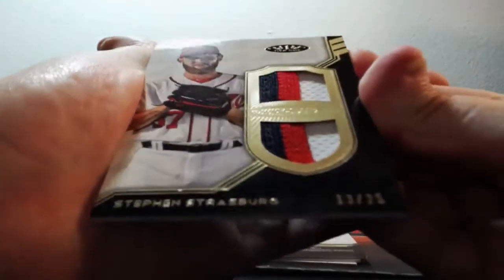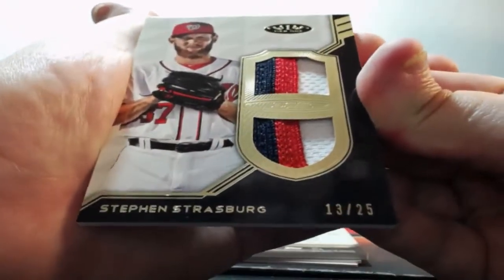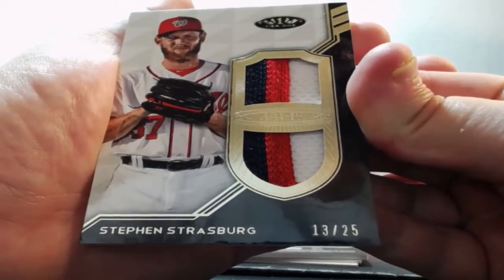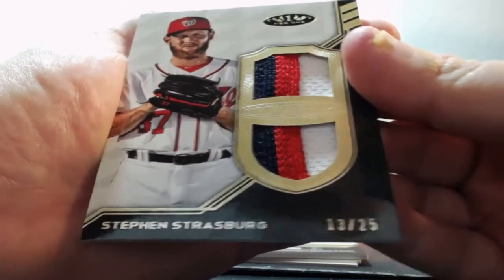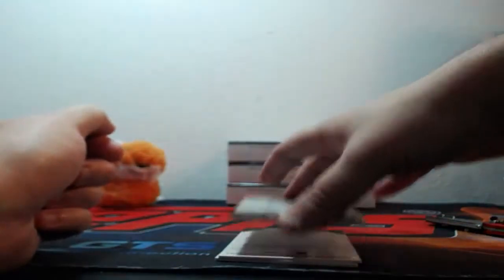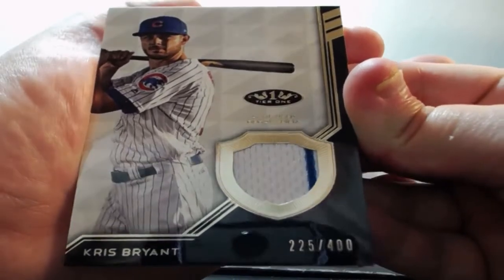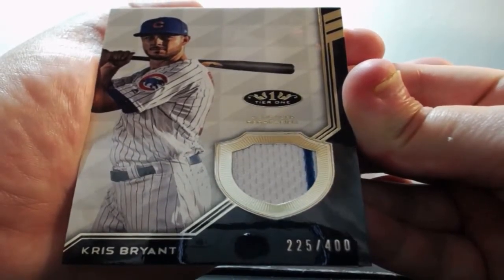Another patch. Three color for the Nationals, Steven Strasburg, 13 of 25, dual three color patches for the Nationals. For the Cubbies, out of 400, Chris Bryant with one little pinstripe.